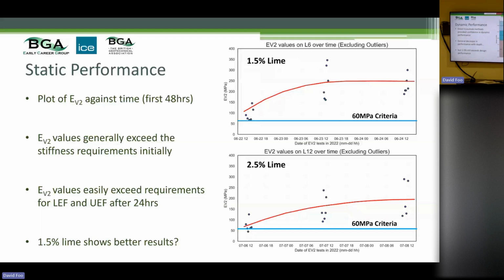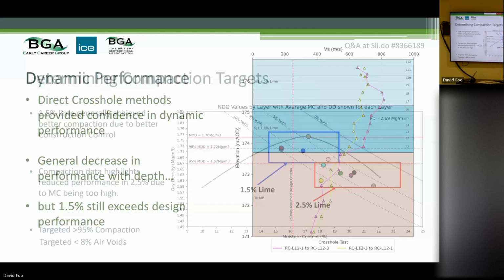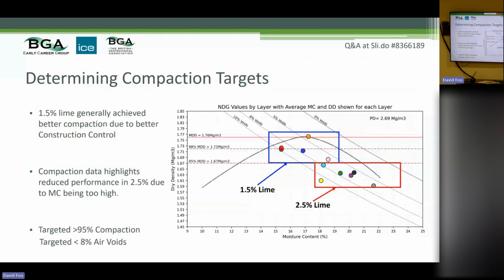And this is an example of some cross-hole geophysics that's completed through the embankment. And we basically had a confidence limit, or the criteria, marked in the red line. And we could see that the cross-hole was showing that the dynamic performance was exceeding the requirement. But again, you can see that although it's decreasing between the 2.5 and the 1.5% lime, the 1.5 is still exceeding that requirement. And therefore, at this stage, we decided to go ahead and use the 1.5% lime. So, determine the compaction target. So at this point, we decided to go for the 1.5% lime.